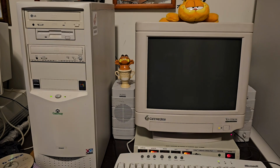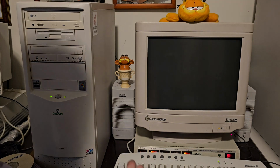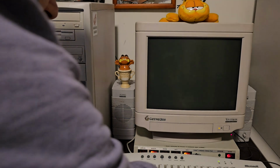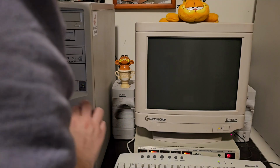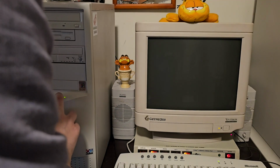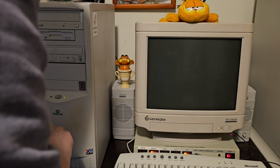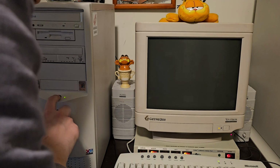Is it rebooting or did it freeze? I wonder. Caps lock isn't initiating, so we got a frozen computer here. I'll have to give it a hard reset, unfortunately.